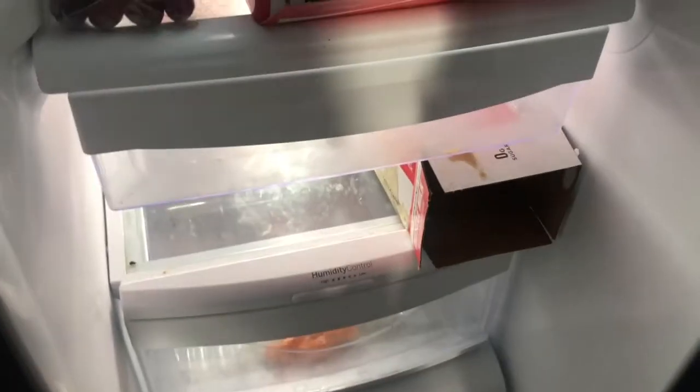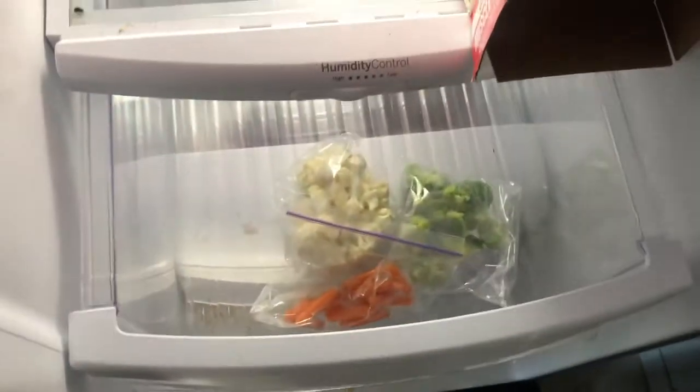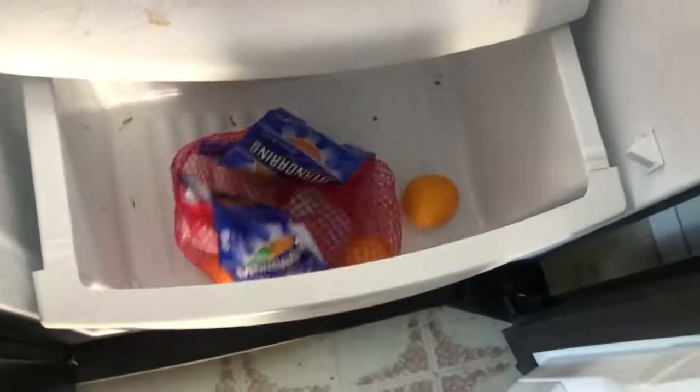Cherries, we didn't get through, and I think they might be starting to turn. They're starting to look a little wrinkly. And then half a jar of salsa back there. Coke that we were working on. And protein shakes that I still hate. All the veg that we've got. And then that's the fruit we have.